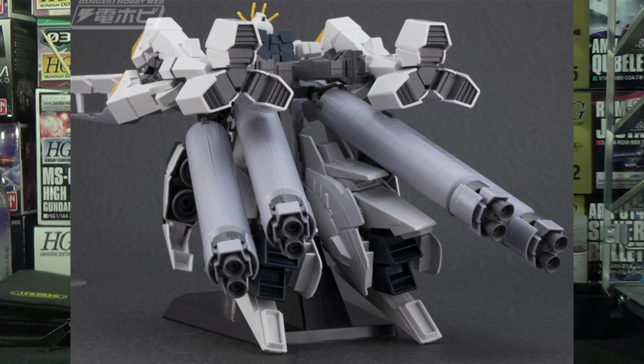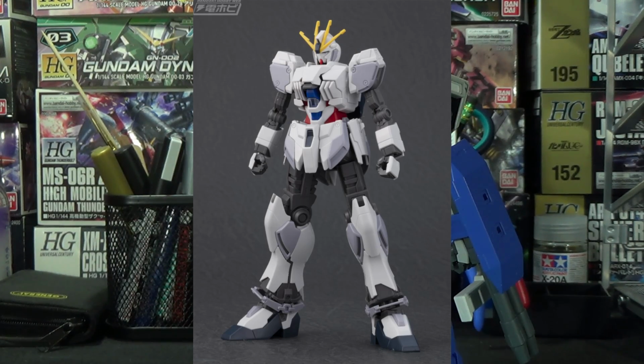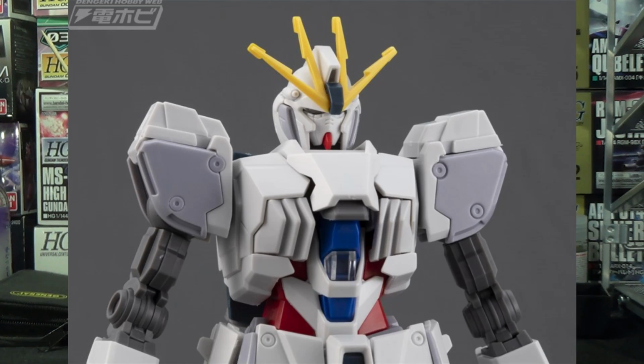It doesn't look like the mobile armor has its own separate form. It looks like it's just stuff on the Narrative Gundam. The Narrative Gundam itself, though, looks alright. He does appear to have single jointed elbows, but there are some pretty cool mechanical functions in his torso and waist that I believe I talked about in the last episode of Gunpla News that should give him a little extra articulation.